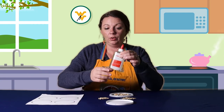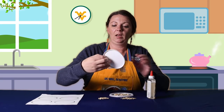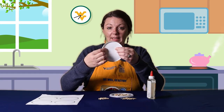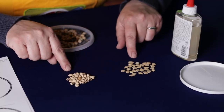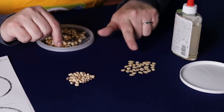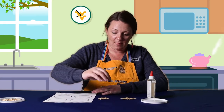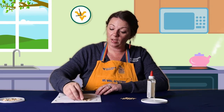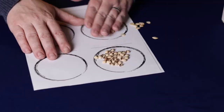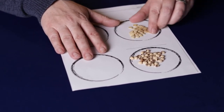You will need glue. Clear glue is the best. A recycled lid. And then a couple varieties of seeds. We have here some pumpkin seeds and some cowpeas. So the first step is to use your seed sorting mat and to sort your seeds, especially if they've come mixed all together, by either shape, size, or color.